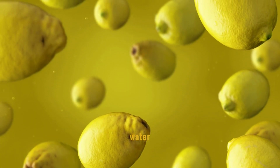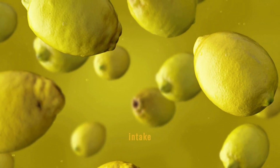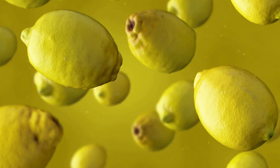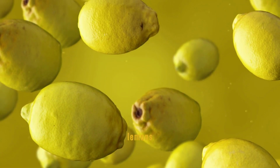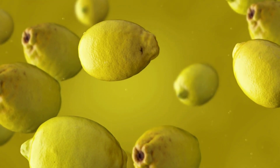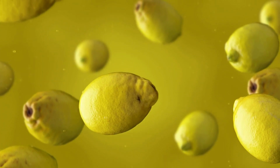Drinking cucumber and lemon water isn't just about staying hydrated. It's about enhancing your water intake with added nutritional benefits. This simple recipe involves slicing fresh cucumbers and lemons and soaking them in water. The result is a refreshing drink that supports skin elasticity and helps flush out toxins.